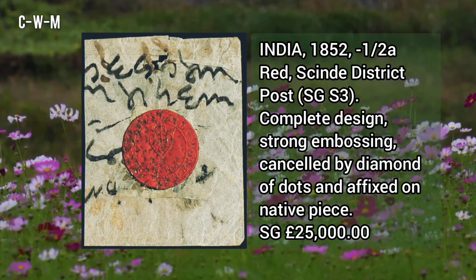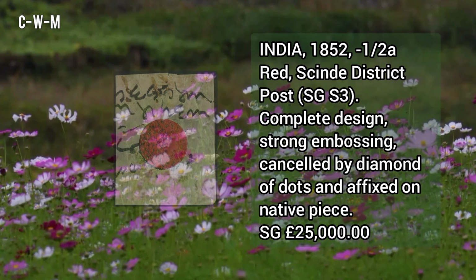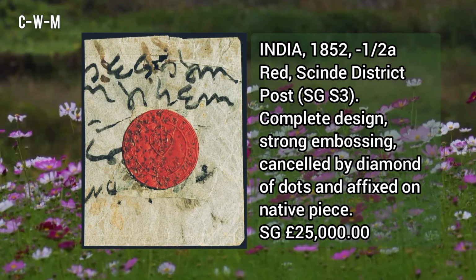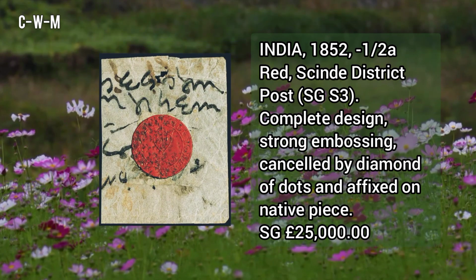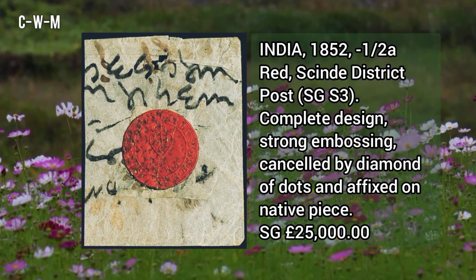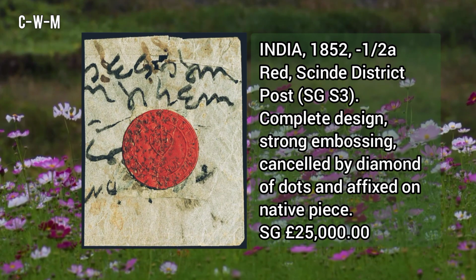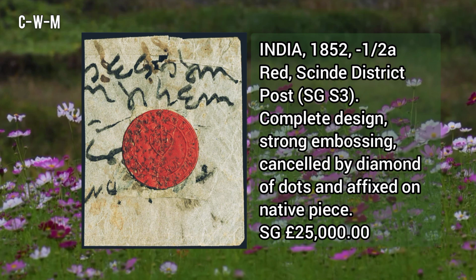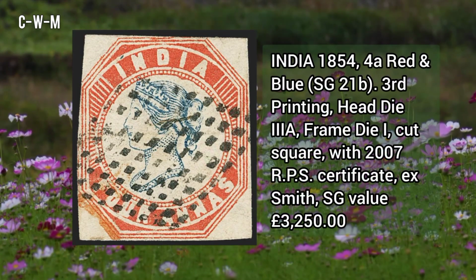The stamp is from India, 1852, half Anna red, Sindh district post. The complete design, strong embossing and cancelled by diamond of dots and affixed to native paper. Trace of date stamp on the reverse. Typical light cracking as always. One of two previously thought unused copies, received a recent negative BPA certificate. Ex Wilson and with 2012 BPA certificate.